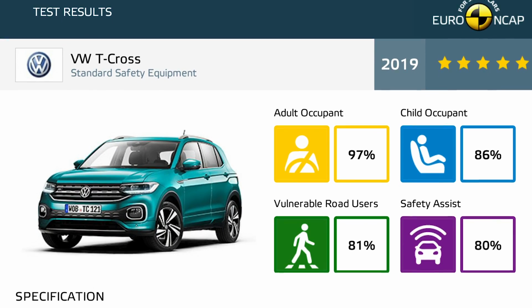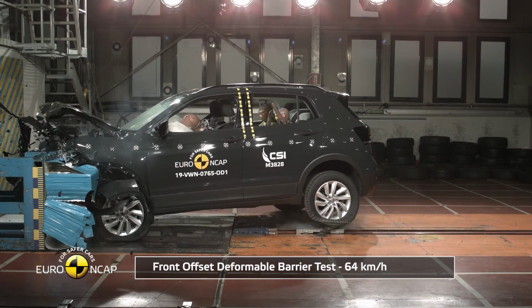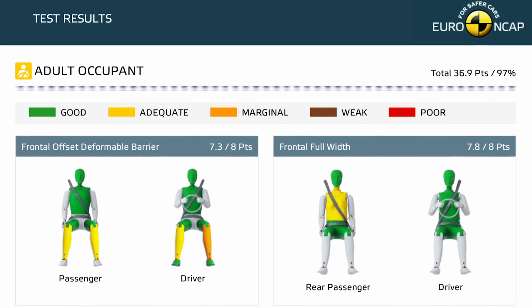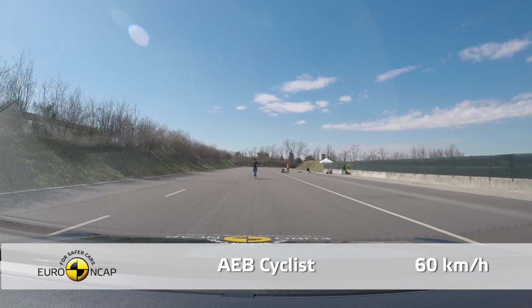The weakest part is in the frontal crash. Similar to the Mazda III, the driver's lower leg was classed as marginal, but 97% is pretty brilliant still. It's also impressive that the autonomous emergency braking works effectively at high speeds on the T-Cross.